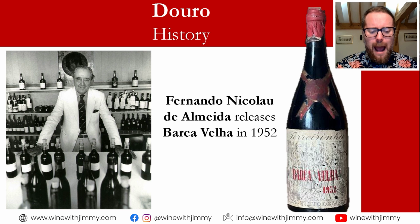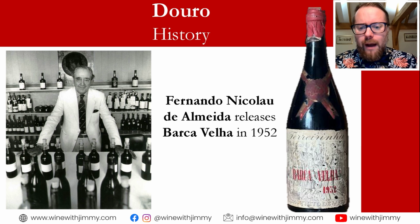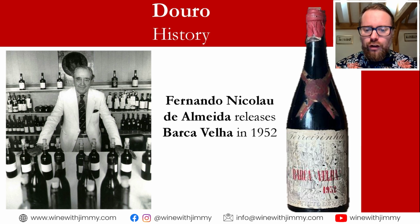Now, the first ambitious Douro red was made by Fernando Nicolau de Almeida, who worked at the time as a winemaker for Ferreira Port. As so many of these stories happen from the Iberian Peninsula, he left and went to Bordeaux, and learnt a lot whilst he visited. He was convinced to return to the Douro Valley in northern Portugal to put into practice the knowledge that he had acquired whilst visiting Bordeaux. He was very much convinced that high quality wine could be made from Douro grapes and not be fortified.